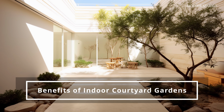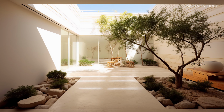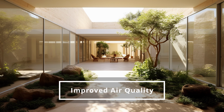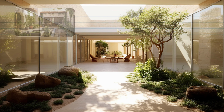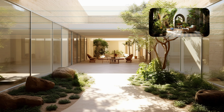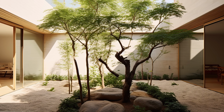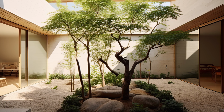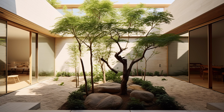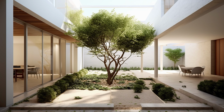Benefits of indoor courtyard gardens. Improved air quality. One of the most prominent advantages of indoor courtyard gardens is their ability to enhance indoor air quality. Through the process of photosynthesis, plants absorb carbon dioxide and release oxygen, effectively acting as natural air purifiers. This means cleaner, fresher air for you and your family.